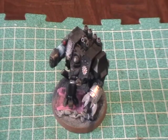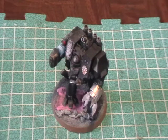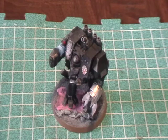So, that's my little, I guess, experimental video on posing models, because when it comes right down to it, the way a model's posed is going to tell a lot about the story of the model. If you're going for an assaulting pose, you're probably going to make him look more aggressive. If you're going for a shooting stance or a defensive stance, he's probably not going to look like he's charging forward. He's probably going to have his gun raised up and leveled and ready to shoot, or something like that.